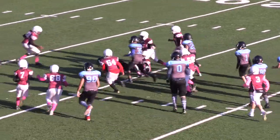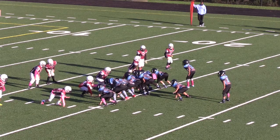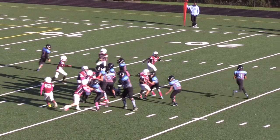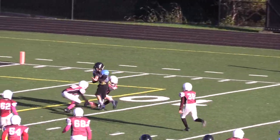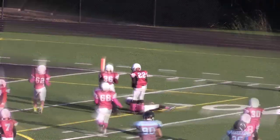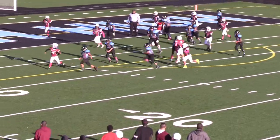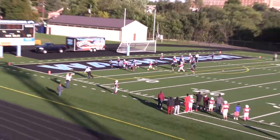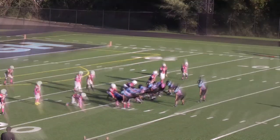Inside handoff to Bryony Woods, slips a couple tackles. Reed under center, rolls to his right, throws the ball deep. It's caught by number one, Caleb Patton. Off the catch is Gallo. He's going to ease his way into the end zone for the Prexy touchdown.